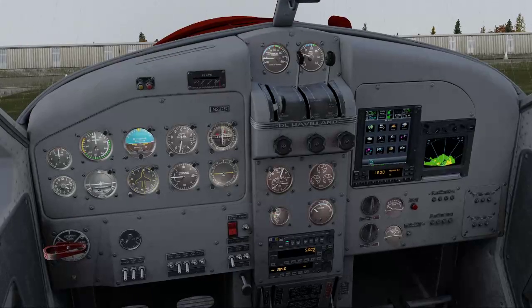New York departure, good evening, November 323 Kilo Tango. Double 2601, turn left heading 090, descend and maintain 8,000. Left heading 090 and descend.